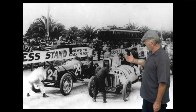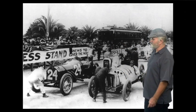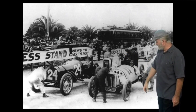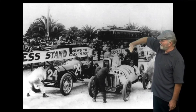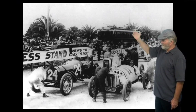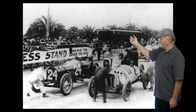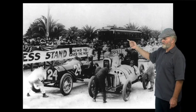Absolutely, absolutely. Well, if you were in a grandstand and you were looking across, this would be your view. This is the starting lineup, and you notice all the cars are lined up across here. Also notice in the background, we're looking towards the ocean now. There's a Pacific Electric car back here. They brought thousands of people in from Los Angeles. You know, it was a 3-hour ride in your car and about an hour ride in the trolley.